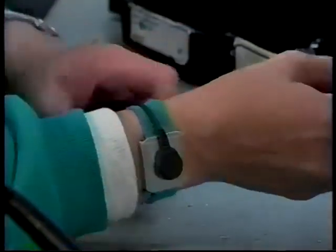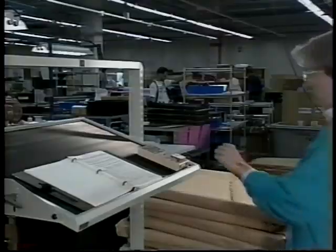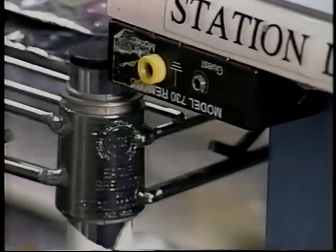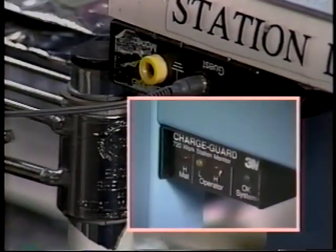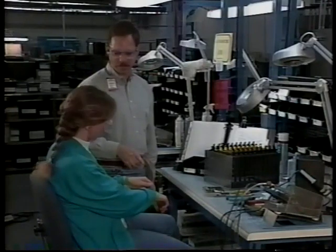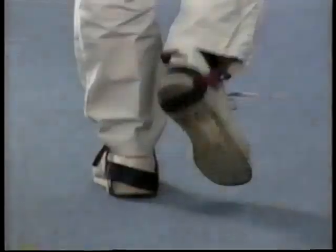This is why your wrist strap should be tested regularly. Your company will tell you where and how often you should do this. Be sure and wiggle the wrist strap when testing to check for intermittent failures. In some cases, your wrist strap may be attached to a continuous monitoring system. This will tell you immediately if your wrist strap stops working properly. If you experience any problem with your wrist strap, especially the current-limiting resistor, contact your supervisor immediately.